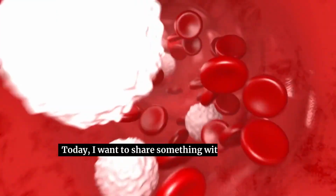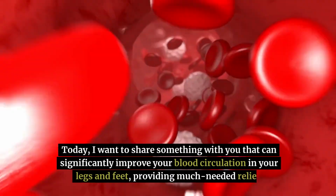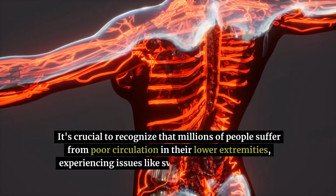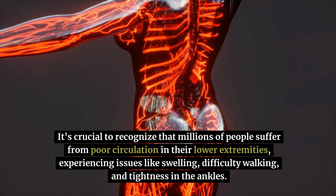Today, I want to share something with you that can significantly improve your blood circulation in your legs and feet, providing much-needed relief. It's crucial to recognize that millions of people suffer from poor circulation in their lower extremities, experiencing issues like swelling, difficulty walking, and tightness in the ankles.